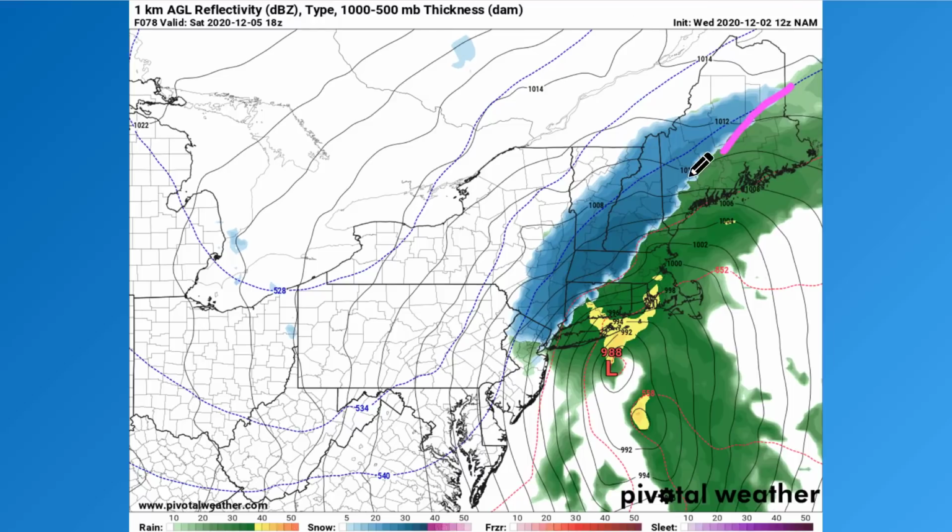But right now you can see that 540 line kind of right here in this area, and you can see that there's snow indicated south of that 540 line. That would be an indication of very wet snow. So if you see this area right here, it's probably a wet slush, doesn't accumulate too much on the ground, but will on like the grass and stuff. Maybe not so much on the streets.